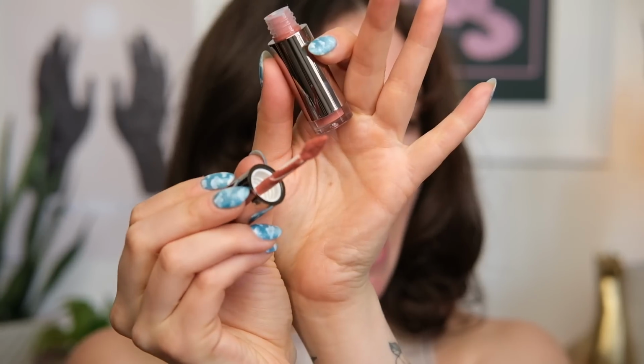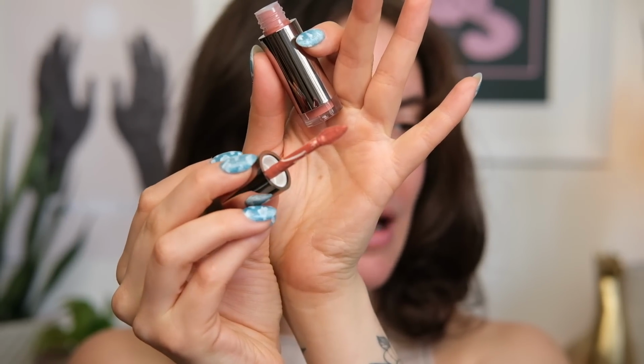Let's see what this is. This is so much fun. It's like Christmas. Ooh, okay. It's like a cream liquid blush, and this color looks absolutely beautiful. I love these types of shades. It's one of those rusty coral shades, perfect for giving you more of a sun-kissed look. And the shade is called Ballet Slippers.